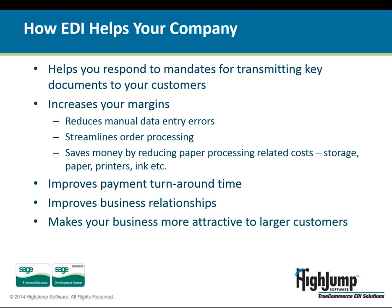Now, there are some benefits as a supplier. Typically, you can see some increased margins, whether it's through reducing manual data entry with an integrated solution or streamlining your order processing. There are automation tools that allow you to run these programs 24/7. And what a lot of us have already gotten past, but if you still have these things, you're driving out some of the day-to-day costs of paper, printers, and ink.